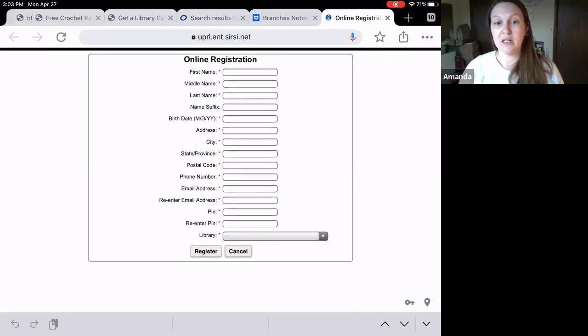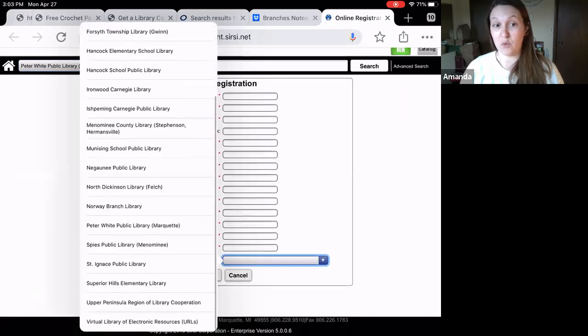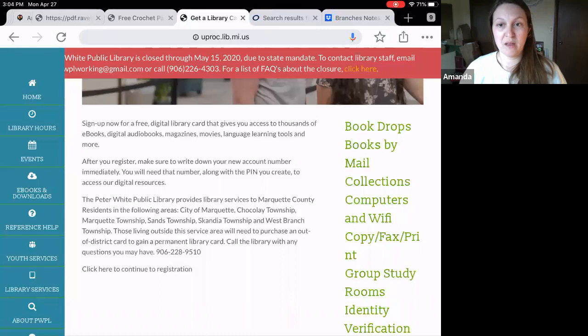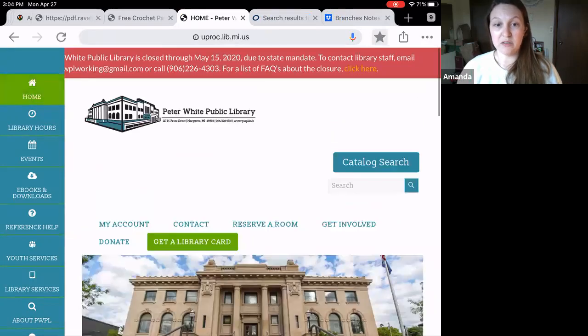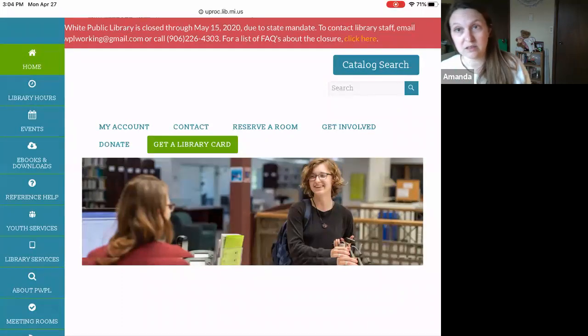And when you click on the library, you're going to drop down that tab and you're going to scroll down to Peter White Library, because there's a bunch of other libraries there as well. So you want to make sure it's clicked on the Peter White Public Library so you will have a card for our library. So after that, I believe you will get an email and a card number, so you'll be able to start using the library's online resources.